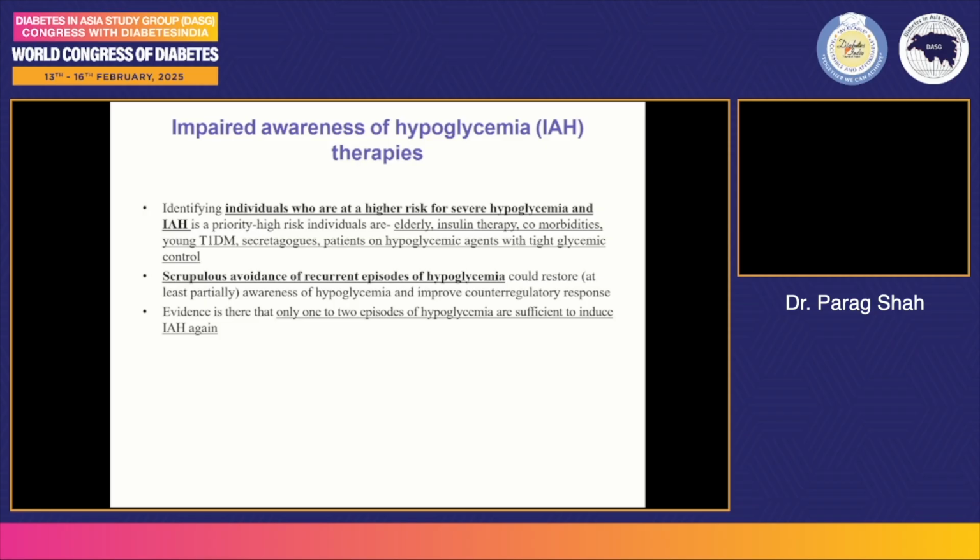So the most important take-home message is that sometimes it's very difficult to reverse the warning signs of hypoglycemia. So most important, try to avoid hypoglycemia in the early phase of diabetes, where now we get excellent agents which are non-hypoglycemic agents. So we can have tighter glycemic control without increasing the risk of hypoglycemia.